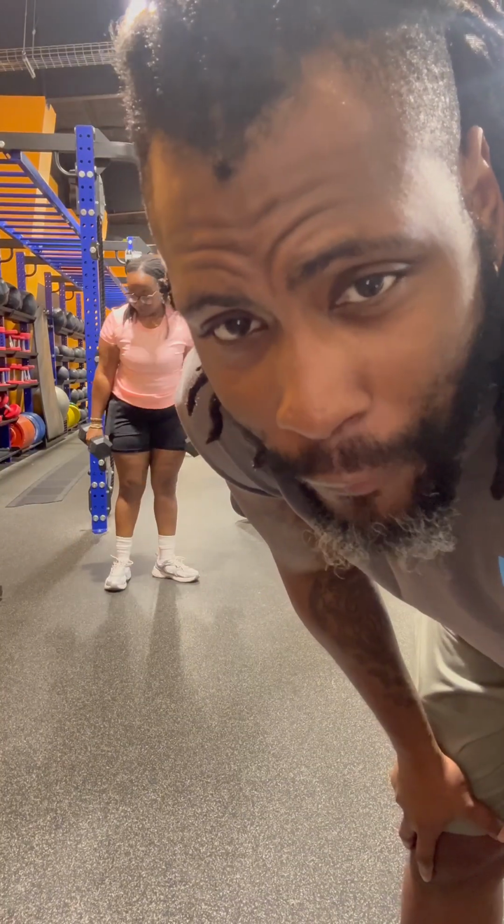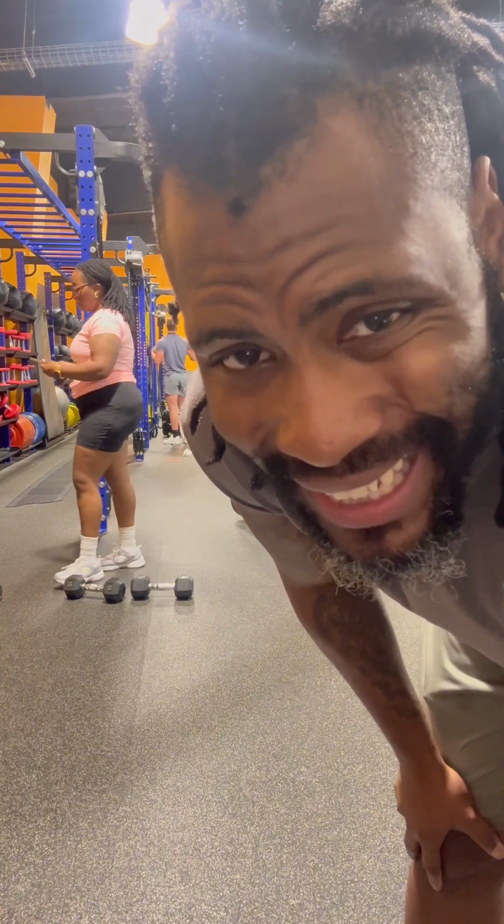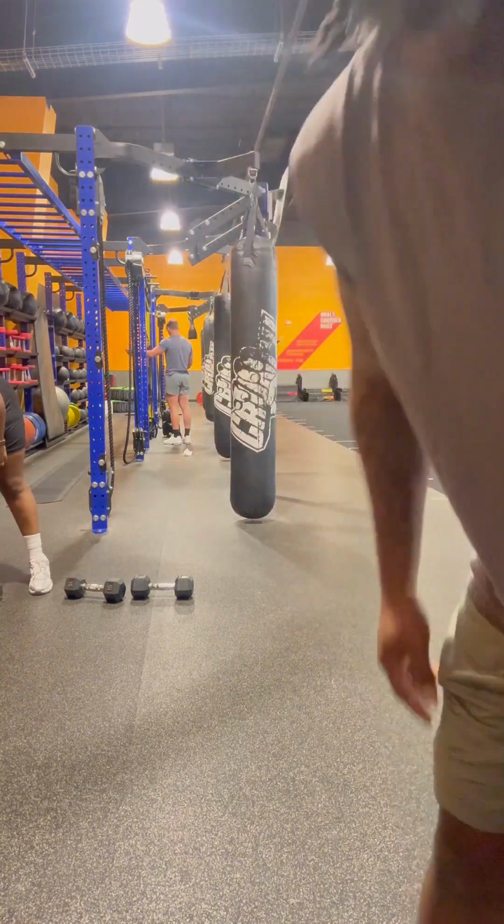Those are really good for those hip flexions out there, getting that stretch going in the legs as well. So that's pretty good. On to the next workout.